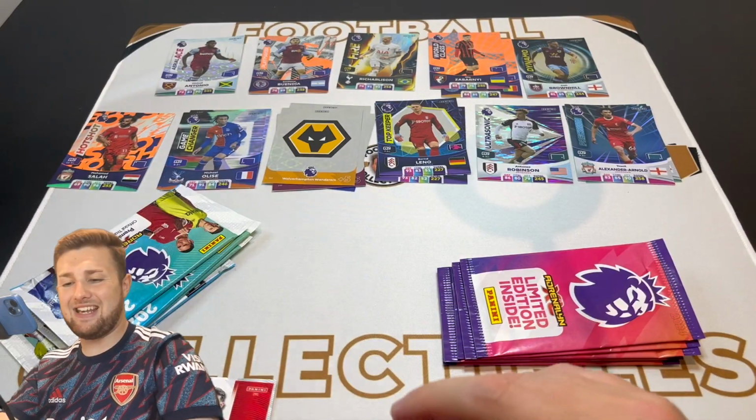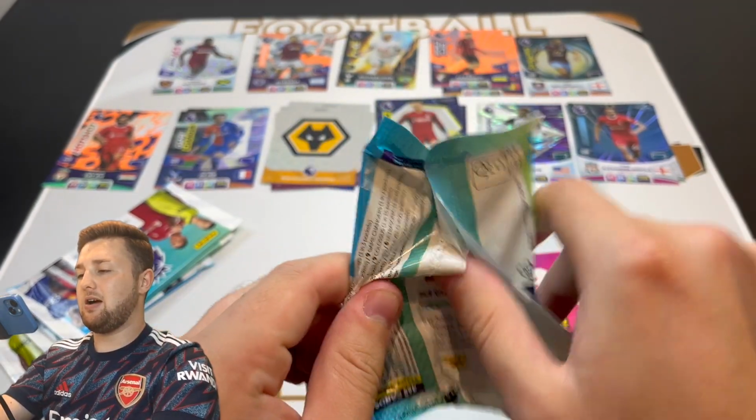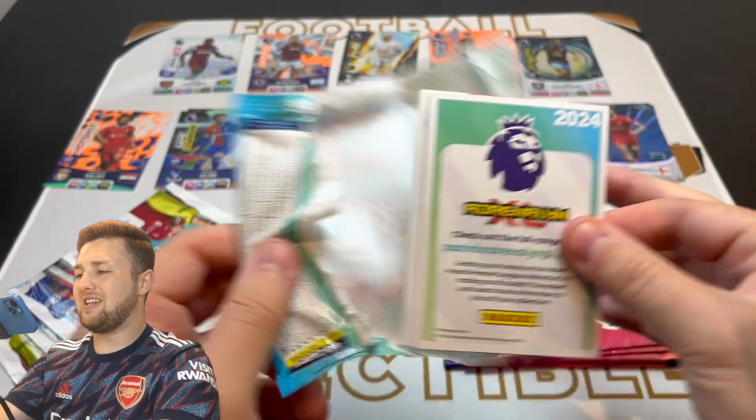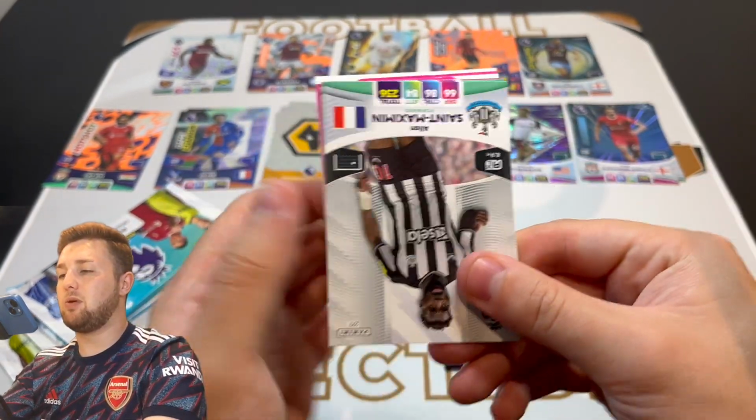Unfortunately suffered, I think, an ACL injury just on the eve of the season in Villa's final pre-season game, which is why they've gone and got, I think it's Zaniolo that they've gone to get or have got now. By the time you're watching this, he's probably a Villa player.